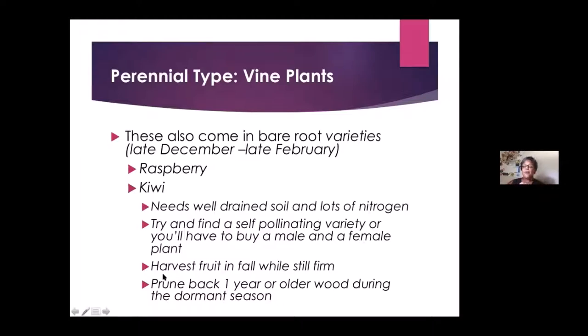Try to find self-pollinating varieties. I want to speak to, I'm just going to go back up for a second, for kiwis, as well as if you're interested in growing avocados, which I did not include on the slide, try to find a self-pollinating avocado. It's going to get you just one tree. Otherwise, you have to get an A tree and a B tree when it comes to avocados.